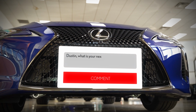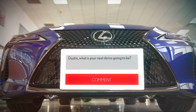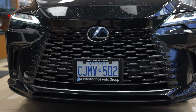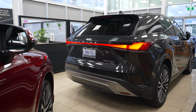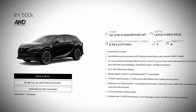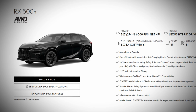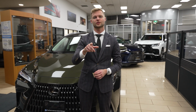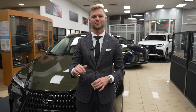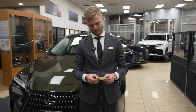Dustin, what is your next demo going to be? Well, right now I'm driving an RX 350h, and I'm going to hold on to that for as long as possible. But with the 2024s phasing out and the 25s coming, I know I'm going to have to sell it soon. So I'm really hoping I can convince my boss to let me get an RX 500h as my next demo, because now that I really like the hybrid aspect of the car, having that performance aspect, I think it'd be great, especially for the winter months. So Mark Lovelock, if you are watching this video, let me have an RX 500h. Maybe we'll do a poll and everybody can vote for it. But that would be my next demo if I could choose.